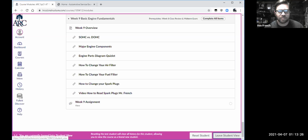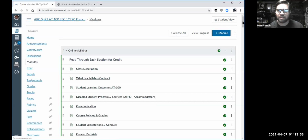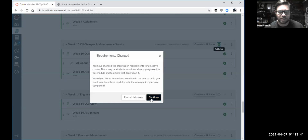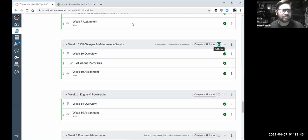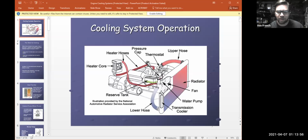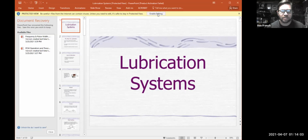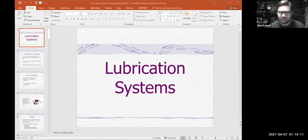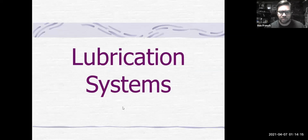So I'm going to leave the student view so that we can turn on week 10, because I didn't see that week 10 being activated. There it is. We'll get that going. Boom. All right. So with that, I'm going to change my screen share. And like I said, we're going to look at cooling systems tonight a little bit. But first, we're going to focus on lubrication systems. So let's switch that over. Okay. And with that, I'm going to try to maximize that screen and we'll do a new share so you guys get the full effect. And let's jump into some stuff here, guys.